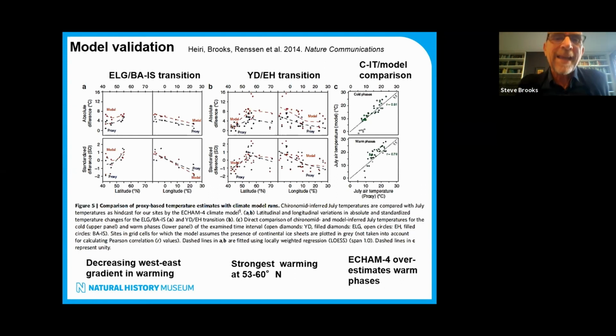This is actually very rarely done, but we did get the opportunity to do this working with Hans Renssen. We've compared midge-inferred temperatures across a whole series of essentially the same sites, a lot of the similar sites that I showed you that I worked on with Pete Langdon, and compared the midge-inferred temperatures from those sites across Northwest Europe with the results of this climate model called ECBilt. Basically, the results are very similar, which is, of course, encouraging.